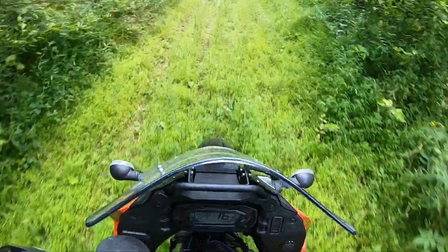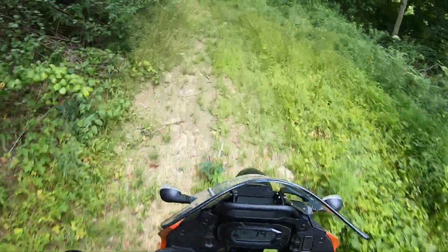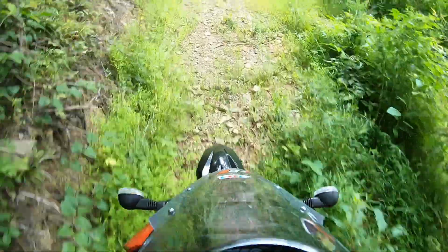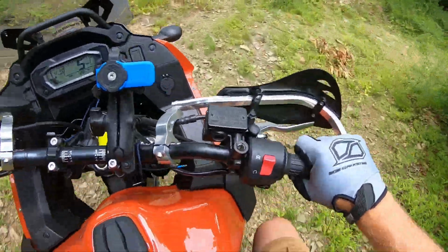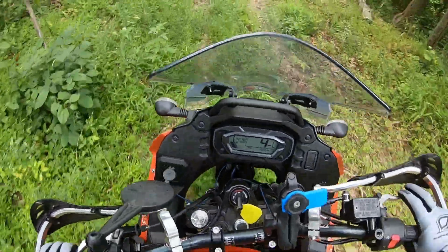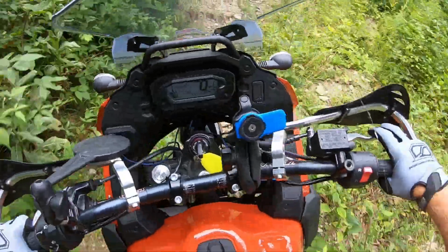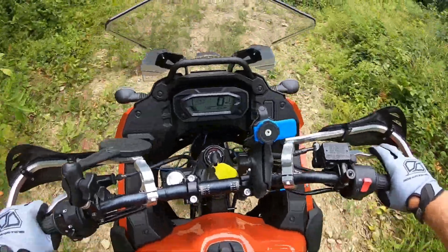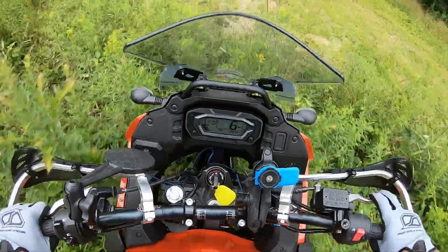No issues as far as any running issues, no stalling, no cutting out. I do have a little backfire just because of the pipe that I have on here. Okay, hold on, I gotta pay attention. No dash issues. See, even going down this hill, the rear brake is grabbing like crazy. It's almost too sensitive.